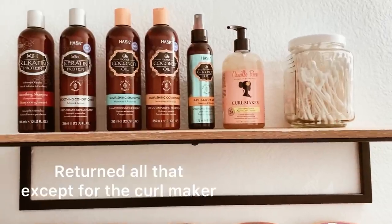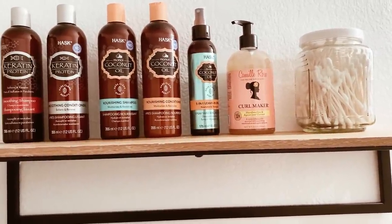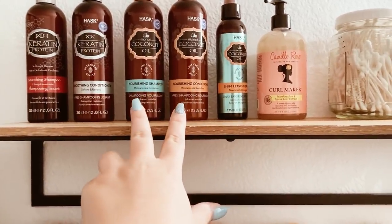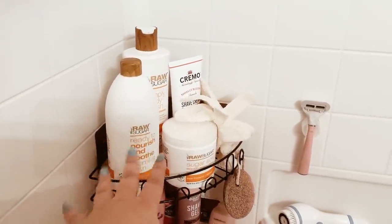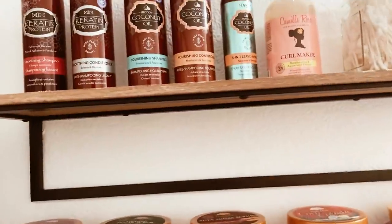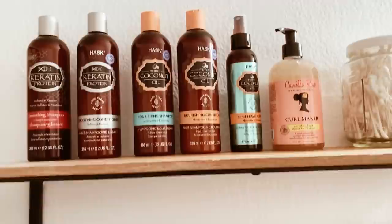On top here, I just put the rest of my shampoo and conditioners and sprays, and also my curl maker and obviously my Q-tips. I think I'll end up putting the coconut one with the mango and coconut scrubs right here and body washes. It does have kind of that orange look to it. And then once I use up the pink conditioner and stuff that I have, I'll probably put that with my pink stuff.